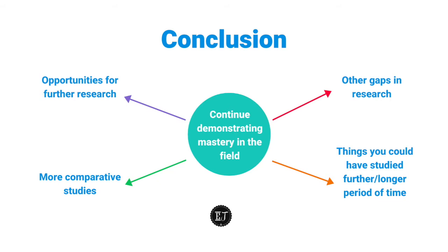So most importantly, you want to use the conclusion to not only summarize and demonstrate why your research matters, and the way in which you demonstrate why your research matters is by gesturing to the broader field. This is also an opportunity where you can identify things you wished you could have studied.